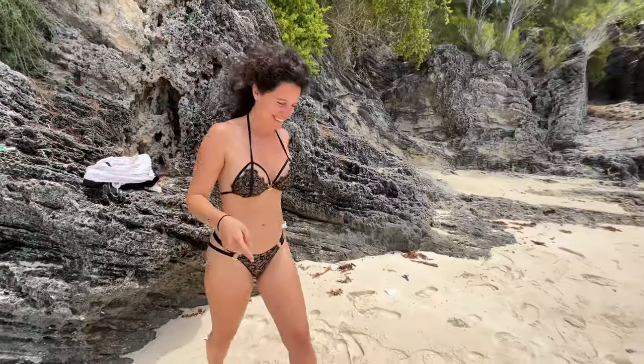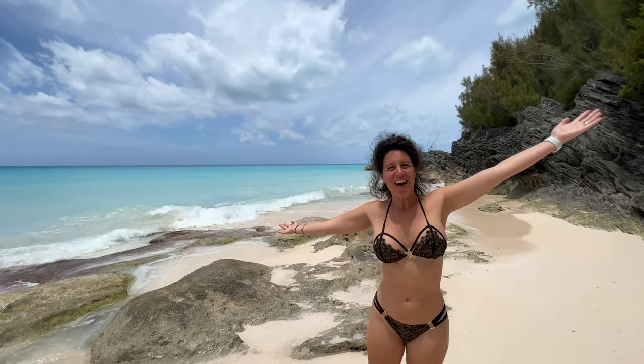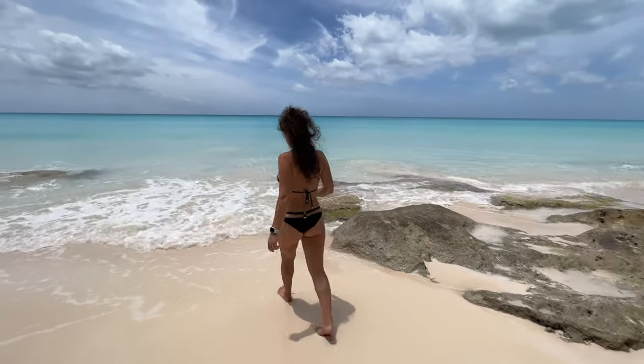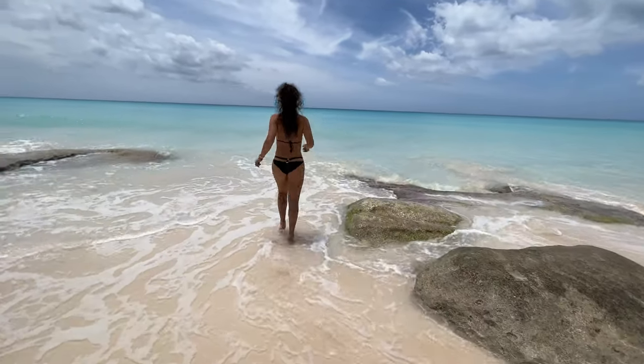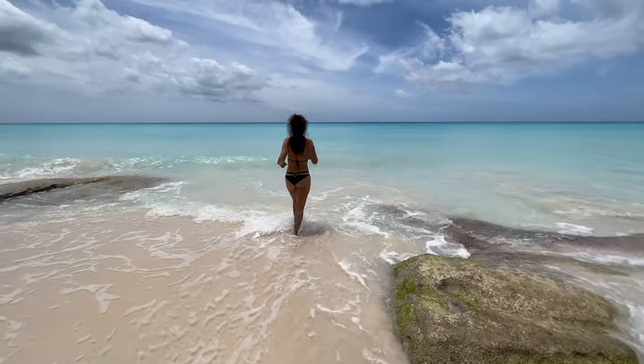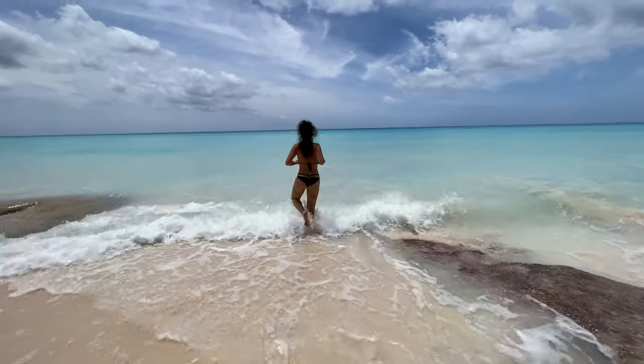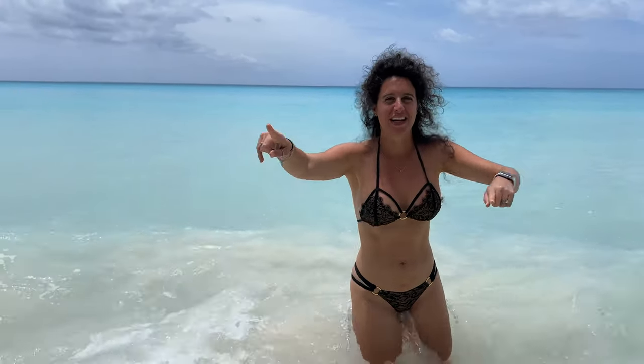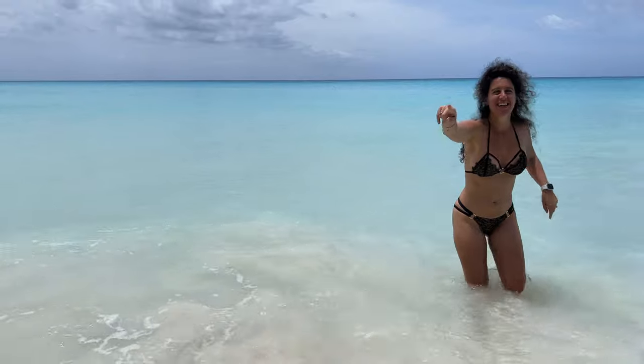Let's go! Come on, Tommy T! Welcome to Whale Beach! How about this? Bermuda! Woo! Whoa, it's beautiful. Colder than I expected, but it will not stop me. I will jump in. Let's do it.